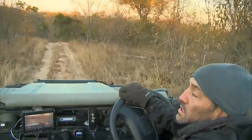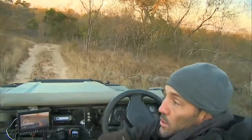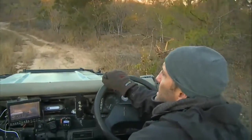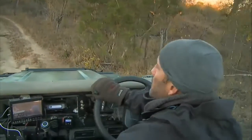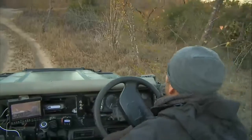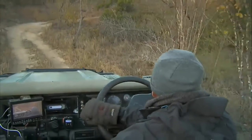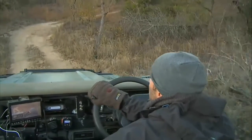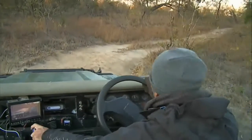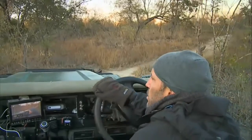Welcome to the morning safari, and thank you very much for your questions. A good one. A lot of people think that the genet, small spotted and large spotted we get here, look like cats, and they do superficially look like cats, but they're not. Something running across the road there. Unfortunately, not being chased by a pack of wild dogs.